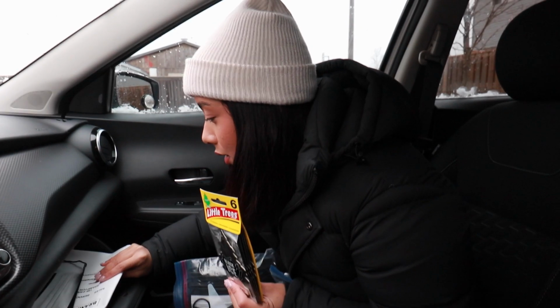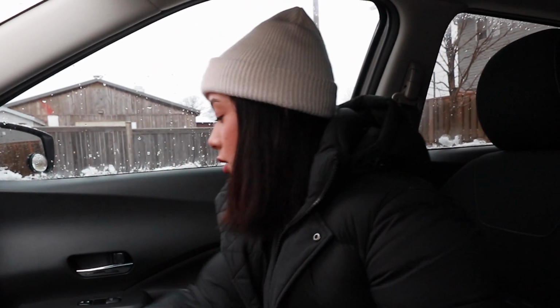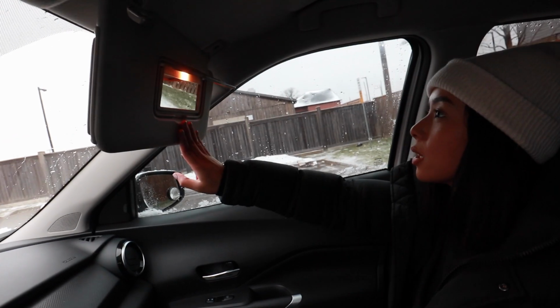And then it's just the insurance and the owner's manual. So that's all that's in the center console. When you open it, there's a light for doing your makeup.